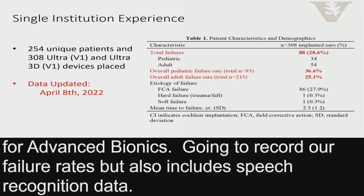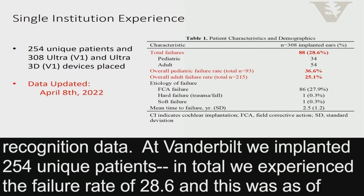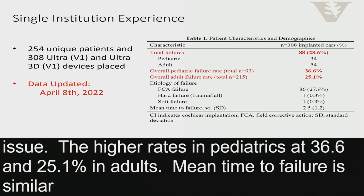At Vanderbilt, we have implanted 254 unique patients with the Ultra V1 or Ultra V1 3D, with a total of 308 devices. In total, we have experienced a failure rate of 28.6%. This was as of April 8th, 2022. We know that this is an ever-evolving issue. We did see a little bit higher rate in pediatrics at 36.6% and 25.1% in adults. Our mean time to failure is very similar to the info that Zach presented just a moment ago at 2.5 years.